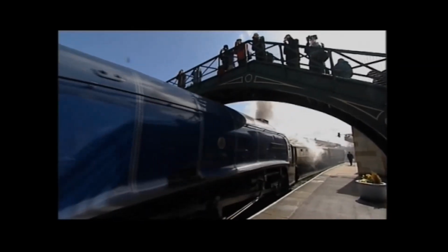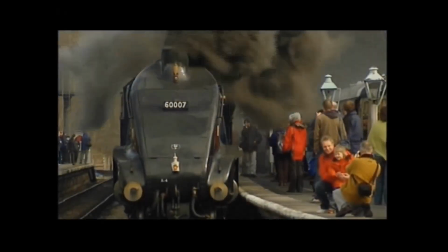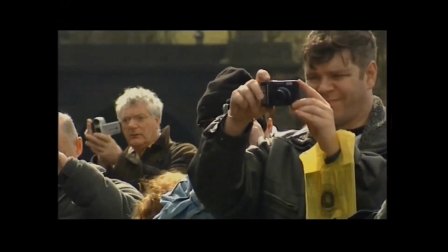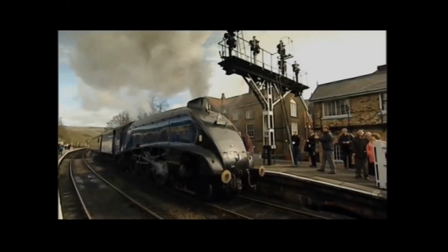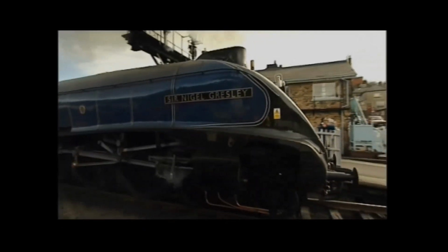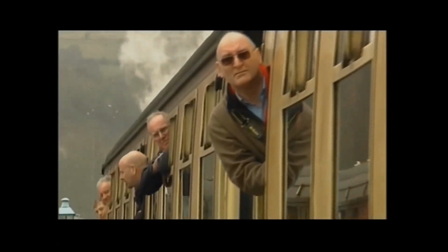Sir Nigel has star quality. She's a crowd pleaser on the Moors Railway and a big draw at the ticket office. Going back onto the main line, it is completely different. It has a very special attraction, but at the same time, it is much more difficult now to run out there than it was, say, 20 or 30 years ago.